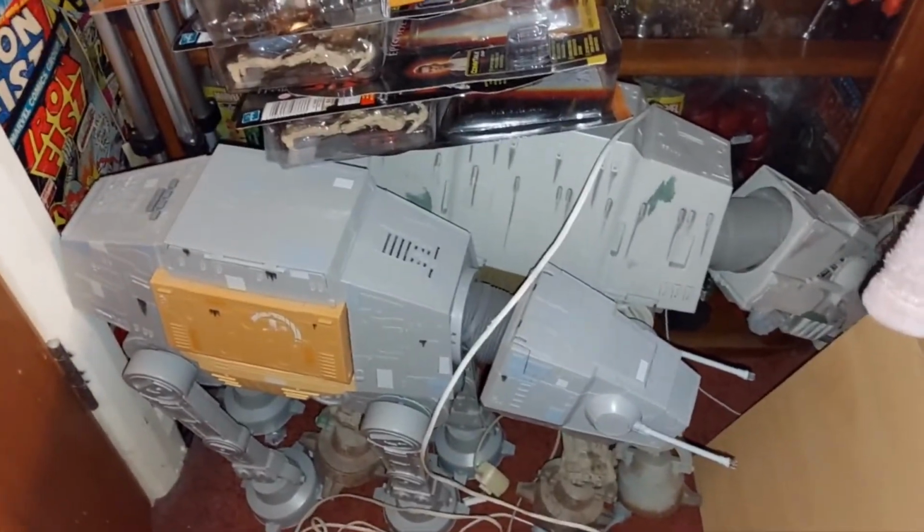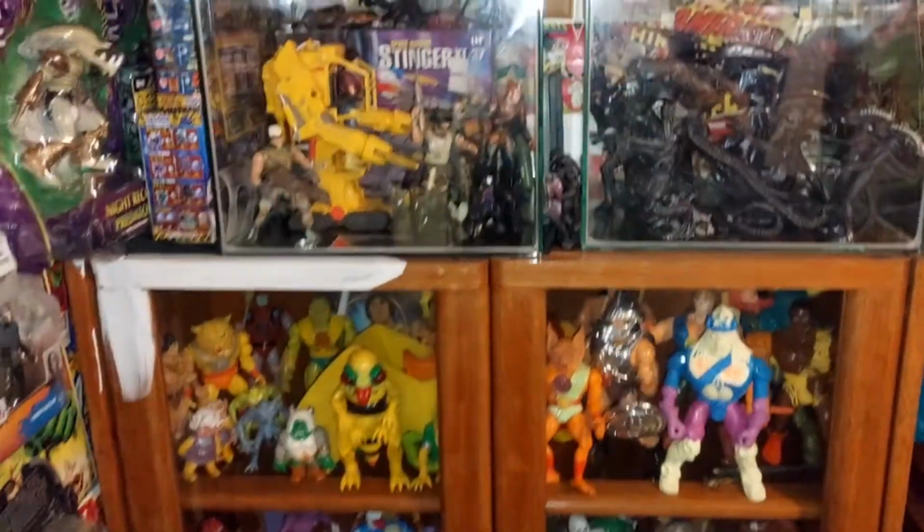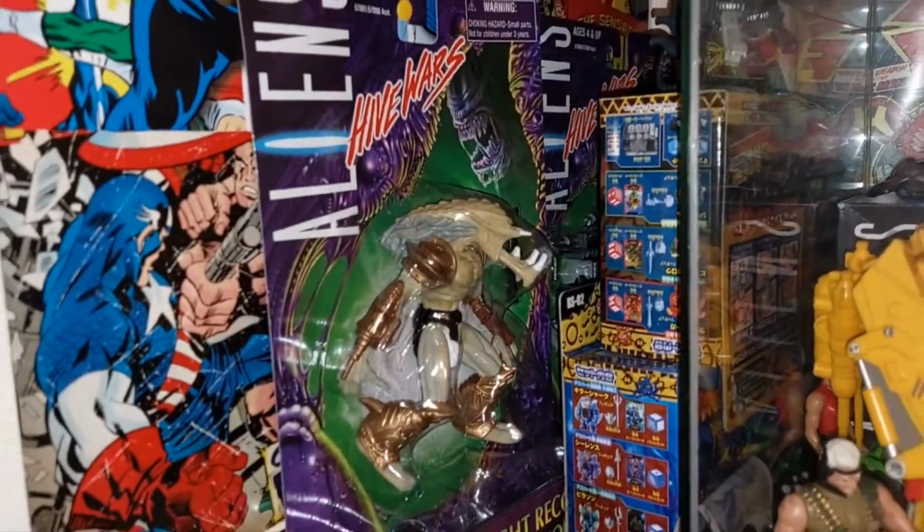There is a couple of AT-ATs just stored in the corner down the floor. Just behind them, I'm not going to pull them out, but there's a few Hulks in that. So this is just behind the front room door. There's a couple of my Hivores there, just in case you didn't catch them.